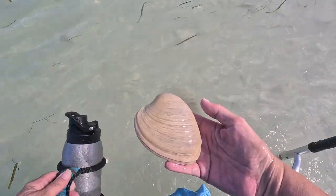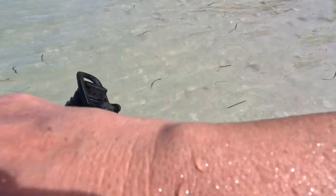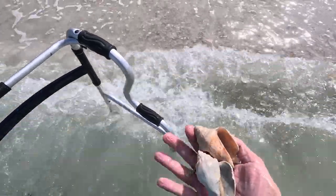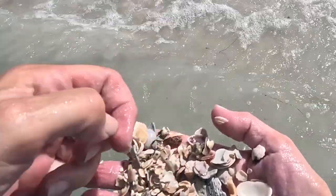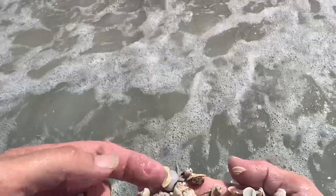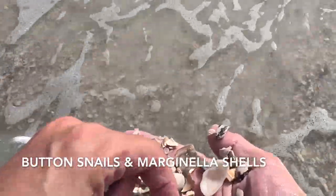All sorts of things to see over here. Wow. Dang. Big old fossil quahog. These two guys. Ooh, I see an olive. Well, I missed the olive, but I got a button and another button and a marginella. What? Big shells and tinies? There's another marginella.